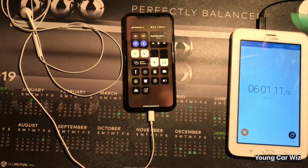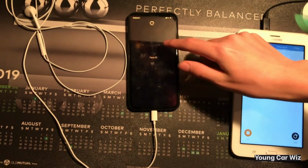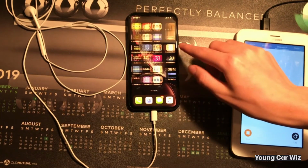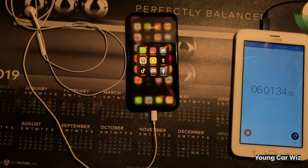So now we're just going to go through some TikTok, or probably watch some more YouTube, do some social media, go through Instagram. It's like the normal things. So what I'm going to do is go on WhatsApp and just be a normal person.